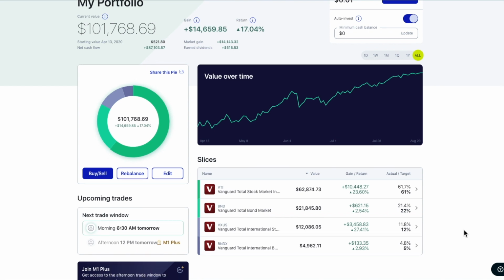As you can see here, I'm about 70% stocks and 30% bonds. Sometimes people obsess over what allocation their stocks to bonds are. Remember, keep it simple, stupid. Don't let this stop you from investing. Just choose something and go with it. You can always reallocate later. The important part is just starting.